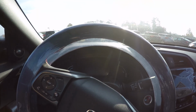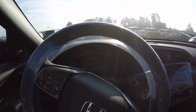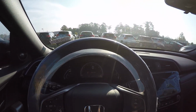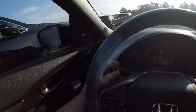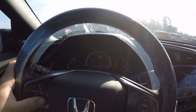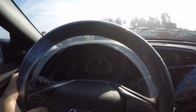So here we go. Cold start. Foot on the brake. And the clutch. Duh. Performance tachometer on there. Obviously the fuel's low. These things don't come with any gas on them. The automatic headlights. You get fog lights. 3 miles on this. You get the performance brake and gas pedal little gauges there.